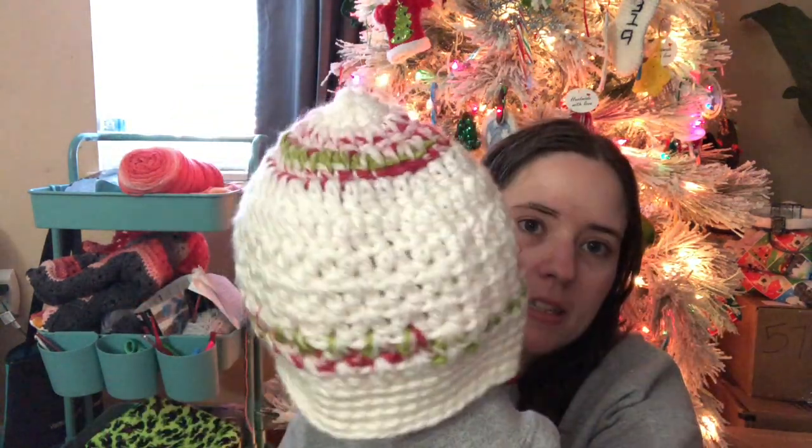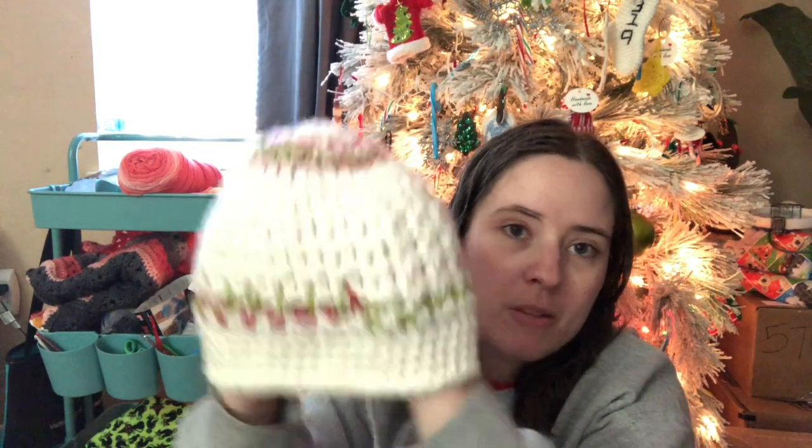I made this hat. This is the one called Cactus Flower. And this one's the one called, whoops, that's the back, Baby's Breath. And there's still ends on that. I gotta weave them in.